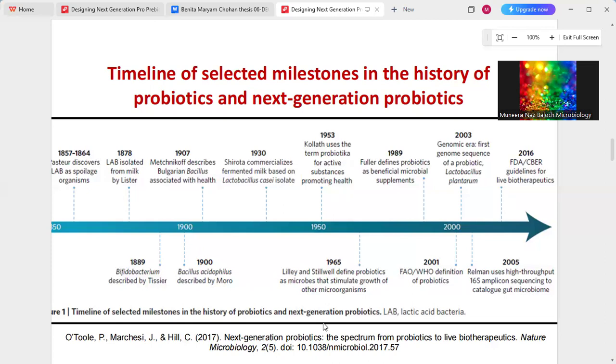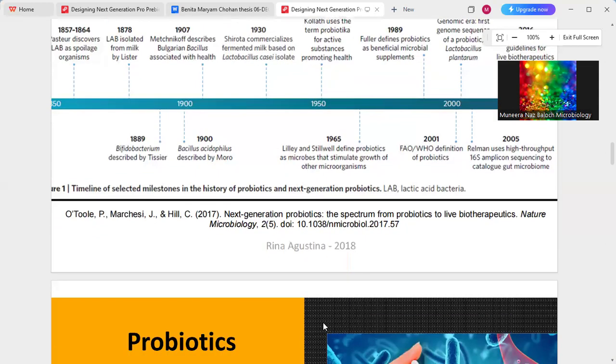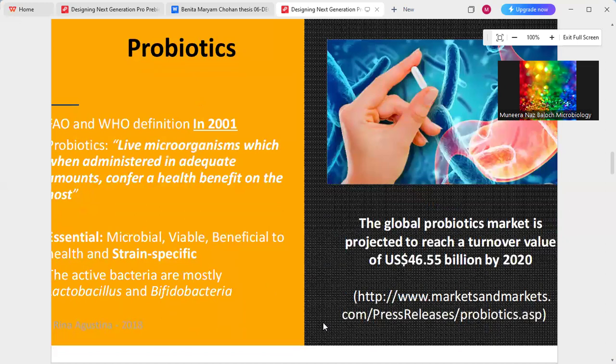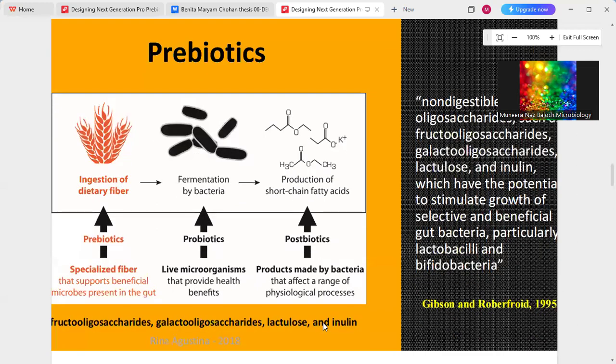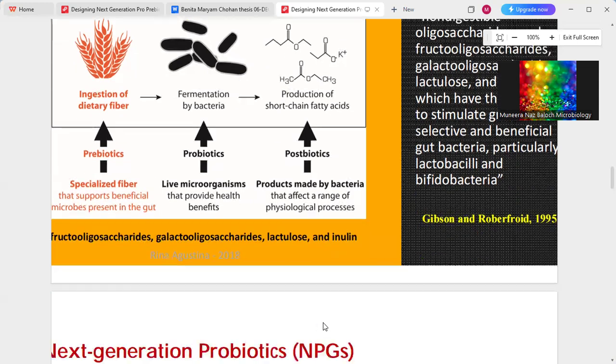And in this timeline, last of all, in 2016, the FDA gave the guidelines for live biotherapies. So we'll see what is the difference with live biotherapies. They're also including the good or beneficial microorganisms. I think there's no need to again define or explain the definition of probiotic, which you already know. You can have a look. Everybody knows about it. We know what prebiotics are, so again, I'll skip that, right? Non-digestible carbohydrates, especially the oligosaccharides, fructooligosaccharides, galactooligosaccharides, lactulose, and inulin. And we've studied in detail the prebiotics and what the benefits of the prebiotics are.